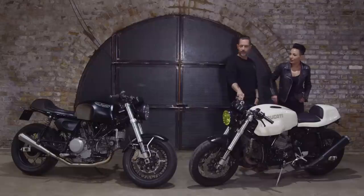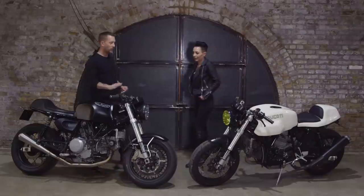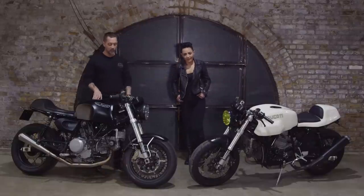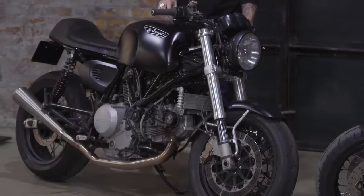Anyway, should we talk about your old banger? Let's talk about my lovely GT. So, when this first bike came along, what I was really trying to do was create a practical daily ride that was also an exotic cafe racer.